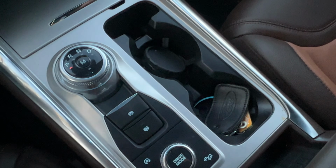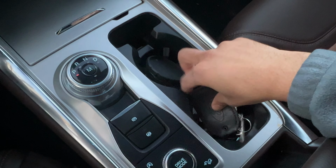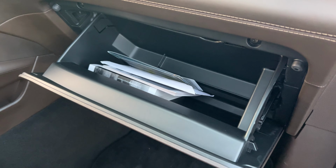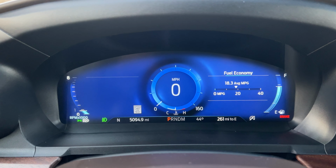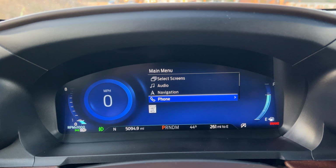And you have 2 cup holders, plenty of space in the center armrest and in the glove box, as well as in the door pockets. The sound system is okay. It's getting better and better every year, this Bang & Olufsen. It's still not amazing, but it's pretty good. There's plenty of bass here, that's for sure. So I had to actually turn that down. And the clarity is also pretty decent.